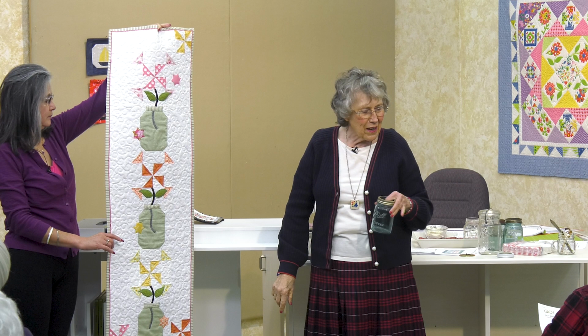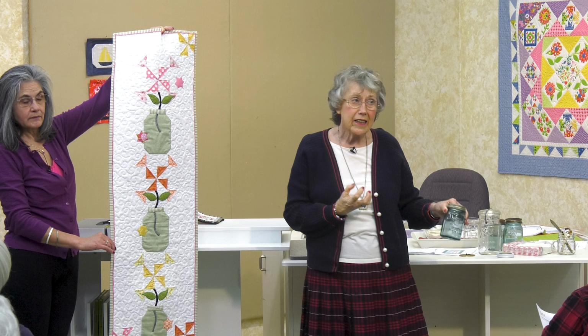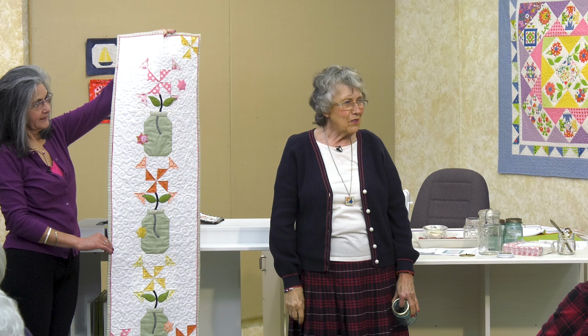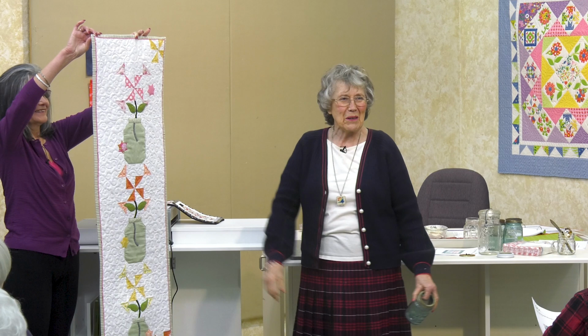The little pinwheel flower out of half square triangles. And I started with a dark stem. This is outside the jar. And when it goes into the jar, I had to use the back side of it so it looked like it's a stem in the jar. Does it look like a stem in the jar? I didn't sew it down because I thought, well, I'll just rip it off if I didn't get the effect.